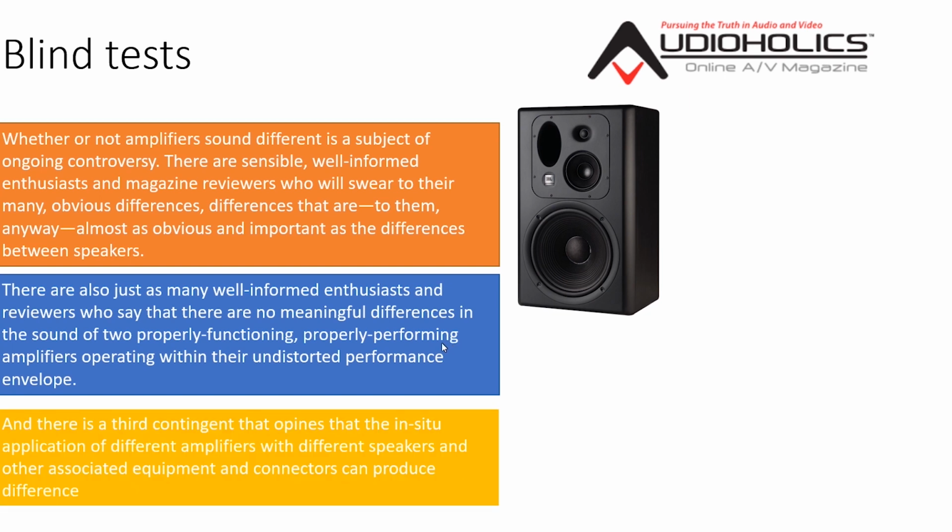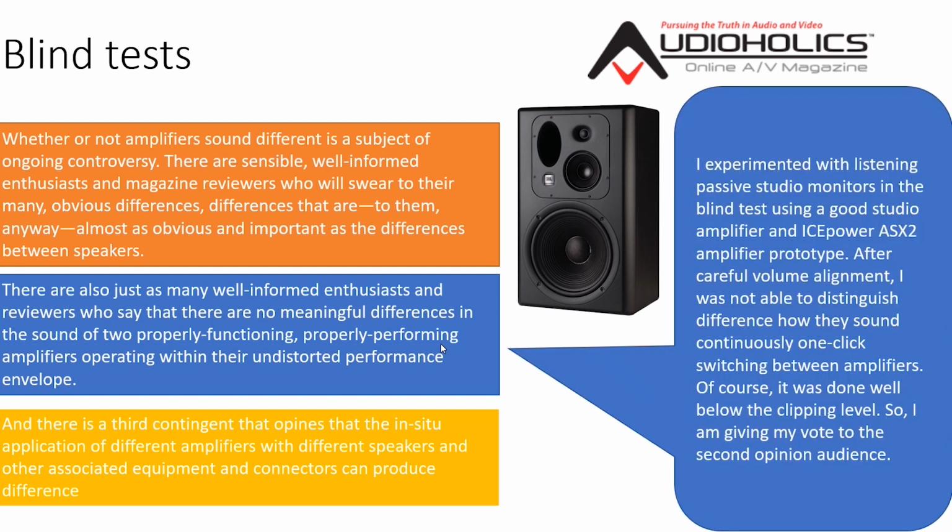And there is a third contingent that holds that the in-situ application of different amplifiers with different speakers and other associated equipment and connectors can produce a difference. I experimented by listening to passive studio monitors in a blind test using a good studio amplifier and an ICEpower ASX2 amplifier prototype. After careful volume alignment, I was not able to distinguish any difference in how they sound, with continuous one-click switching between amplifiers. Of course, it was done well below the clipping level, so I'm giving my vote to the second opinion audience.